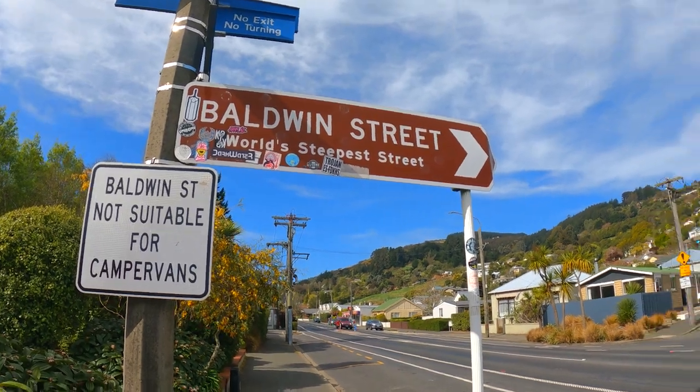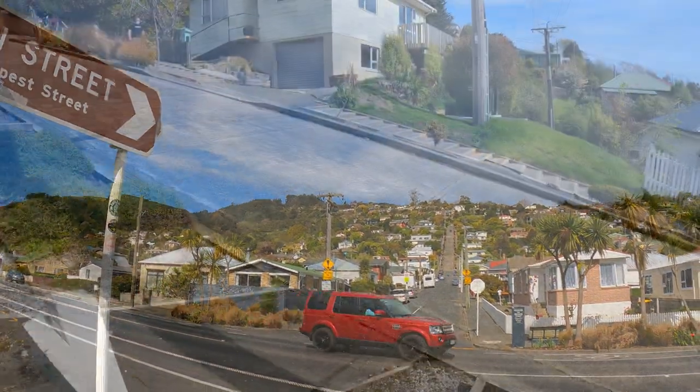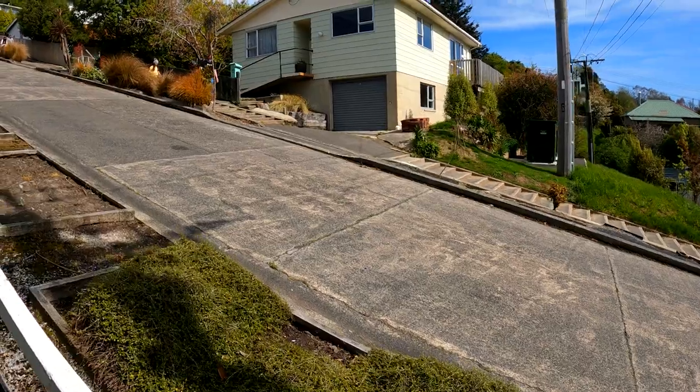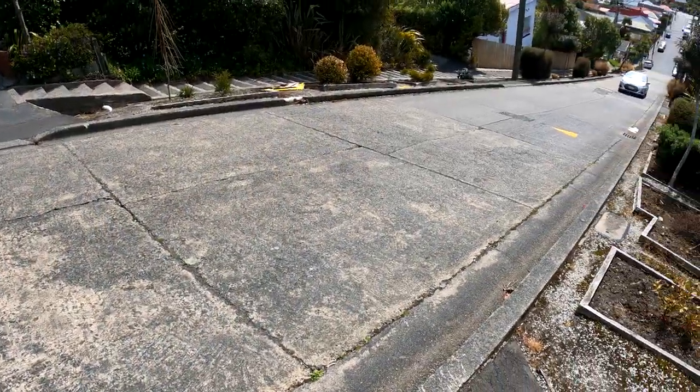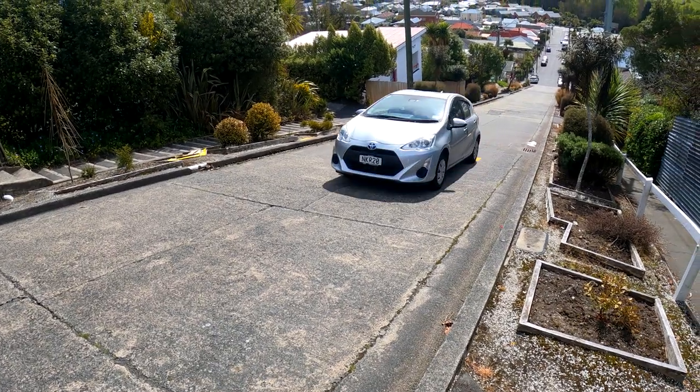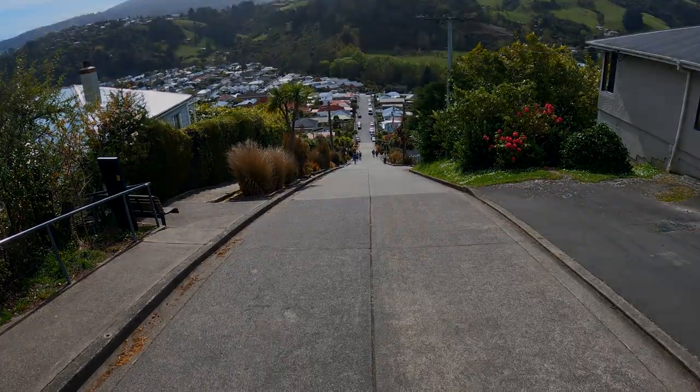Another famous landmark nearby is Baldwin Street, crowned as the steepest street in the world by the Guinness World Records. It's a residential street with a whopping gradient of 35% that challenges runners and cars alike to tackle its short but steep climb. The current running record for the street stands at 1 minute and 56 seconds.